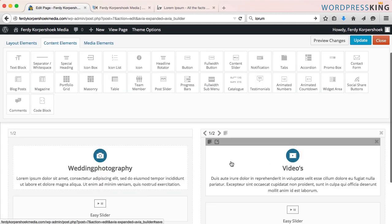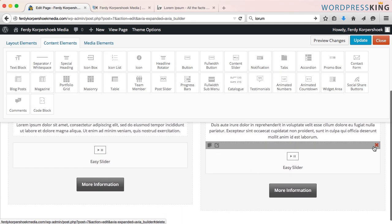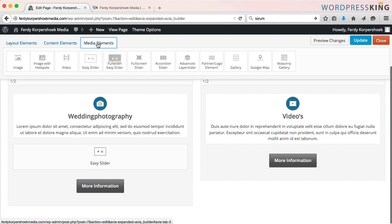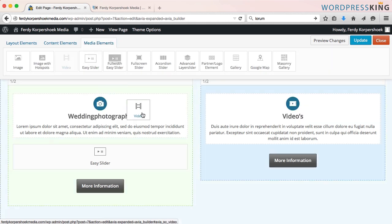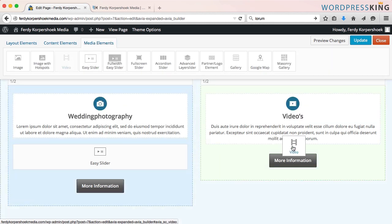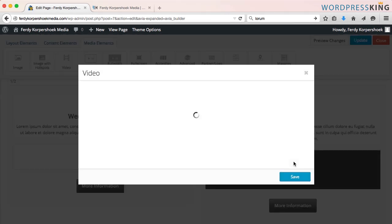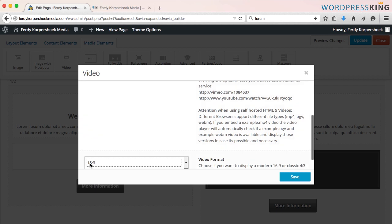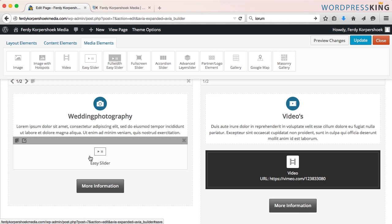Save it. No easy slider this time. I want to show my most recent video, so I go to Media Elements. I drag video between the button and icon box. I click on it. I insert the video from Vimeo 16 by 9, and the images over here are also 16 by 9.